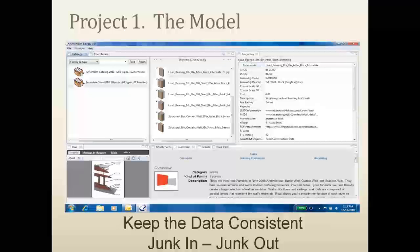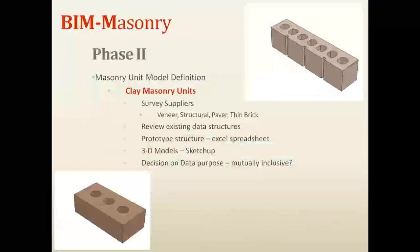We need to somehow coordinate this, and that isn't in the system right now, and that isn't what the first BIM or what some of the manufacturers were trying to accomplish. So here's what we're looking at. We've got the masonry unit model definition. We have clay masonry units. We're looking at the suppliers, their data, the prototypes, the models. We have this database of information, which isn't complete.